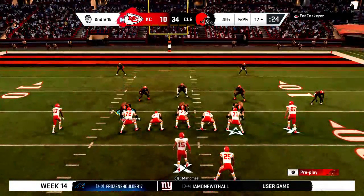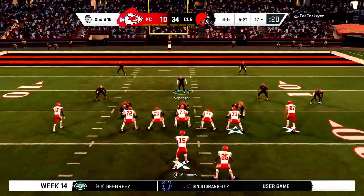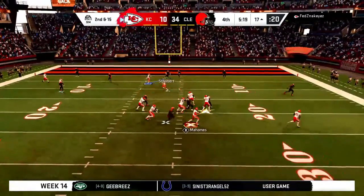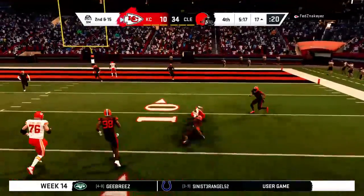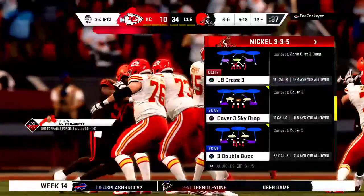So after a rare misstep on this drive, they'll try to make amends on 2nd and 15. Looking to throw is Mahomes, escaping the pressure right. He'll end up getting 5 out of that, but now they're looking at 3rd down.